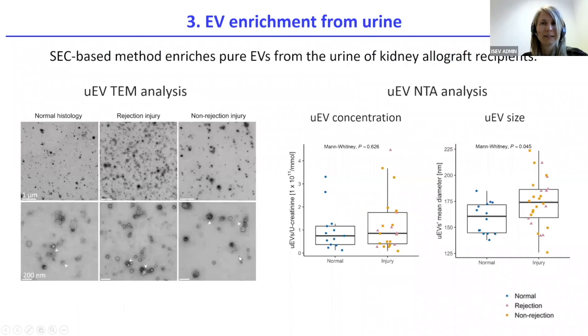We next wanted to be sure that even in pathological urine, our method for EV separation, or EV enrichment, would work. So we analyzed several patients with normal histology, rejection injury, or non-rejection injury. We processed the samples with the SEC-based method, and as you can see here, in all these different types of injuries, we could collect a relatively pure, or I would say quite pure, EV sample. Only in the rejection injury could you see some proteins that were also there. But otherwise, the method was successful in enrichment of EVs.